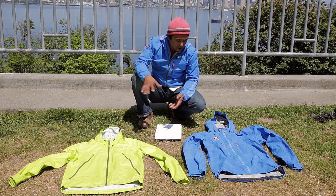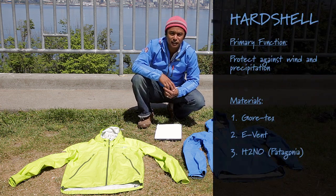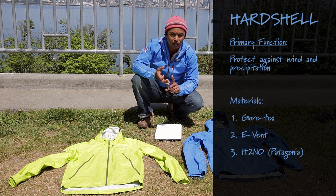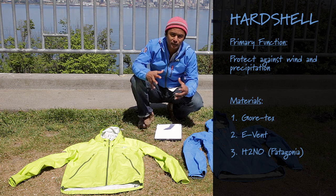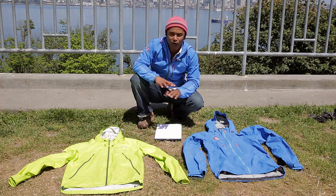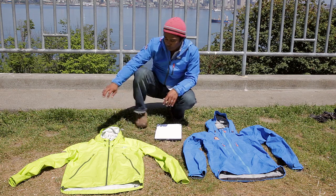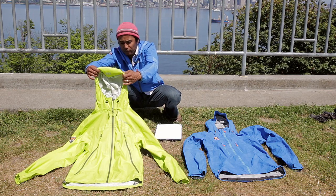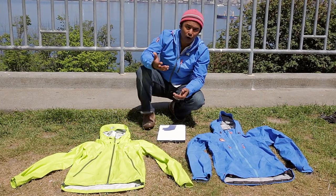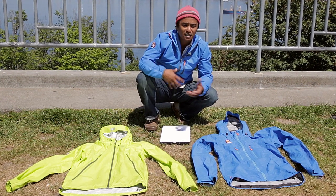So arguably one of the most important layers in this system is your hard shell layer. This is basically your ultimate protection from all the elements, whether it's hard wind, rain, or snow. This is ultimately the thing that's going to keep all the other layers dry, okay? These come in a variety of different thicknesses as well. Right here on the right side, you have your lightweight version. This thing feels like a piece of paper. It is designed to be 100% waterproof, but the application for this is more for the light and fast type of trip.